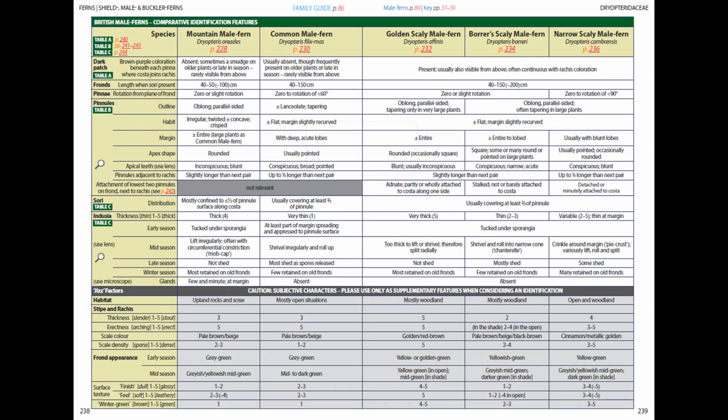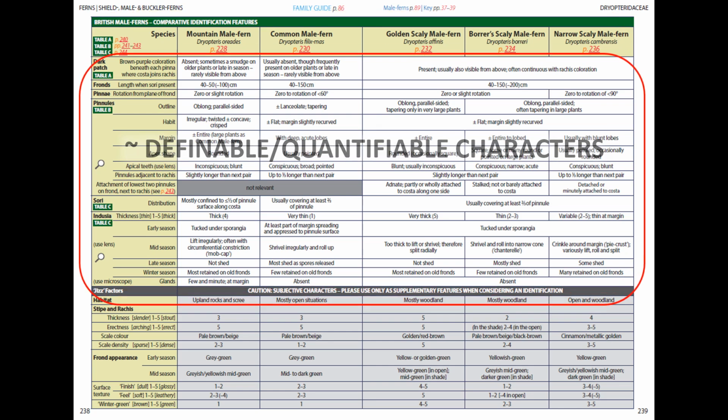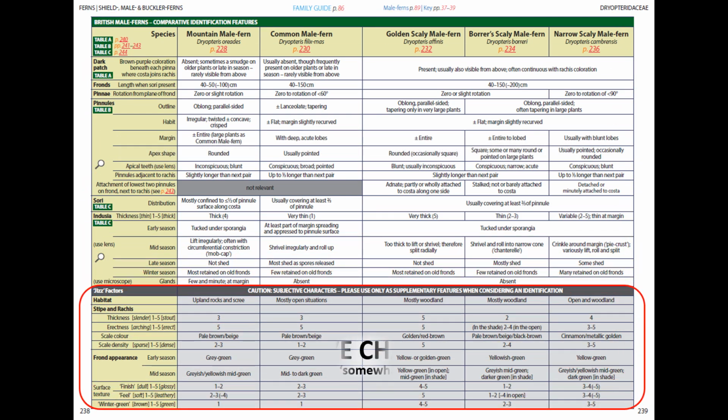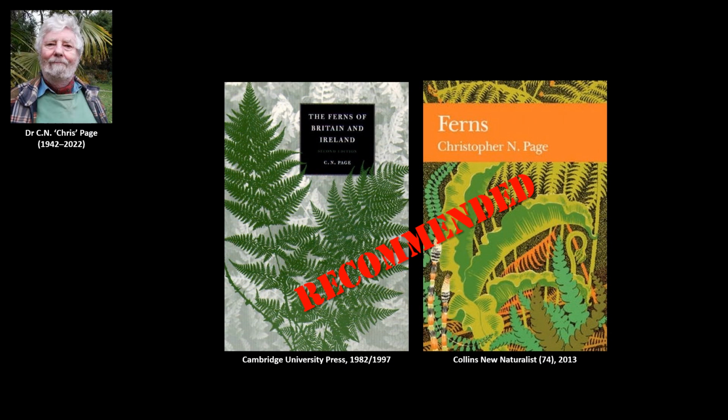Note that 2 types of character are provided here, those which may be defined and those which must be used only as a guide. Other books, of course, are recommended, though remember that the science is moving on rapidly, so older books will be out of date. Chris Page's Ferns of Britain and Ireland contains a great deal of biological and ecological information which identification keys must omit, while his new naturalist volume is a must-read.